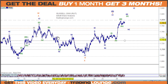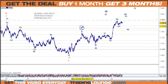I could have it as a W, an X and a Y up here. If it was going to be a Y up here, this wave 3 would be that wave C of Y of B at that point, and then break, and then that would be an A wave, a B wave, and a C wave up here. And this is not finished yet, this is the thing. So even as a WXY, it's not finished. Right, so we're not finished to the upside.